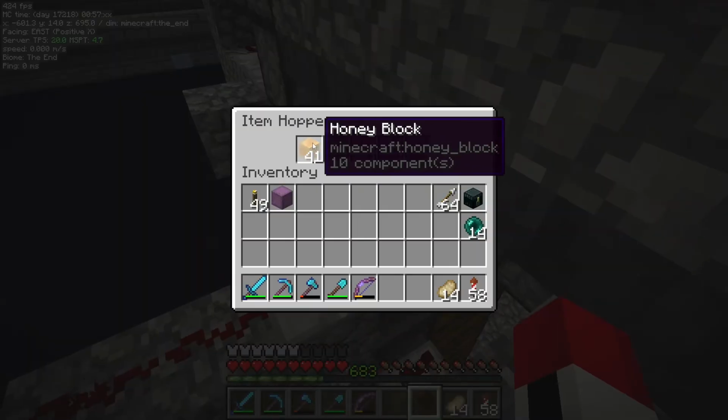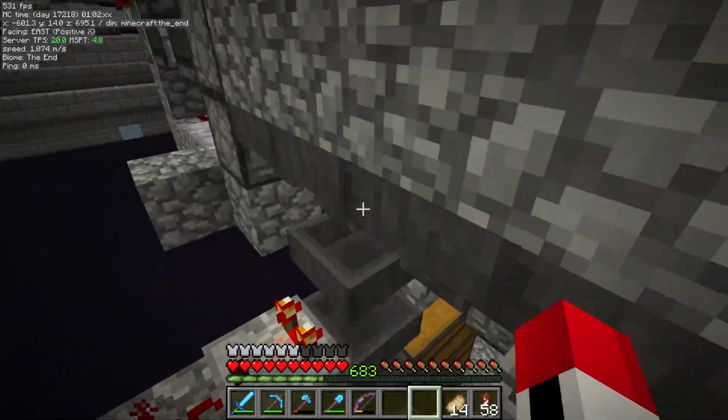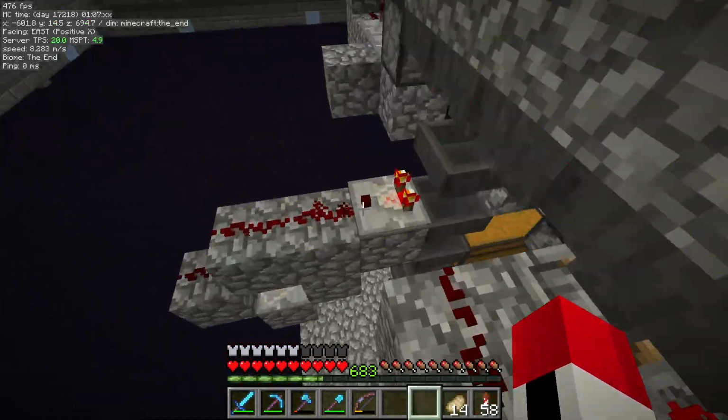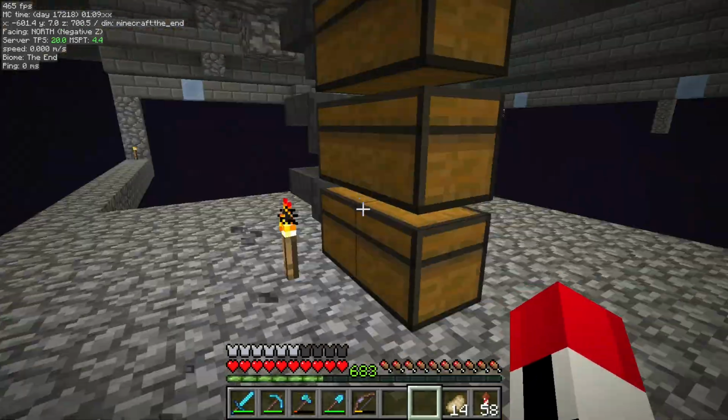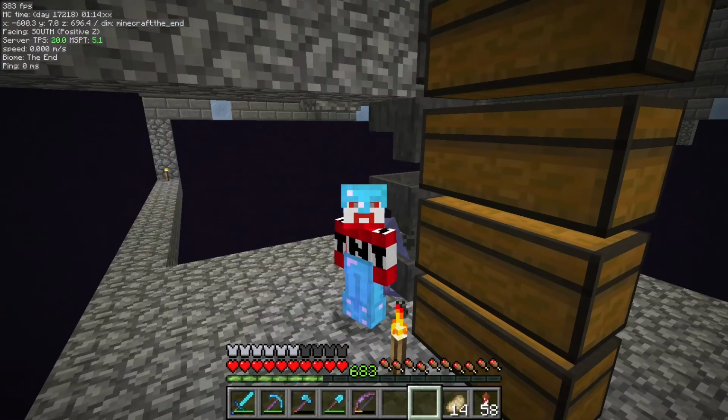The honey block will be filtered out by this. Ooh, we've already actually surpassed the filter amount. It will be stored down in those chests. Bottles will be sent back around to be used again. Man, this is way simpler than what we had to do in the past. 8 blocks over. Ooh, we'll have the amount we need for this farm in no time.